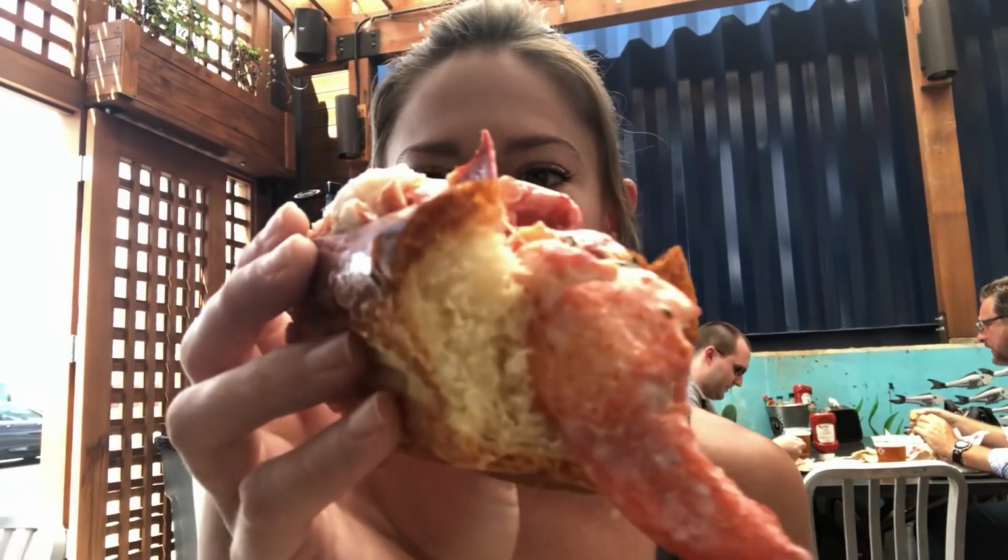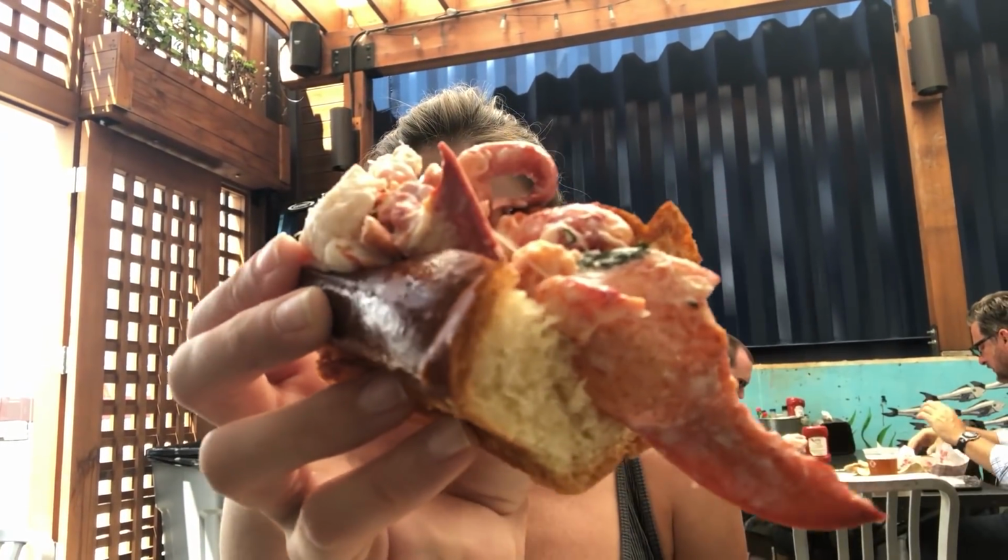Okay, so here is the Maine, right? This is Maine style lobster roll, so it's cold. It's got mayo and celery, and it's on a hot buttered bun. That being said, that does not suck.